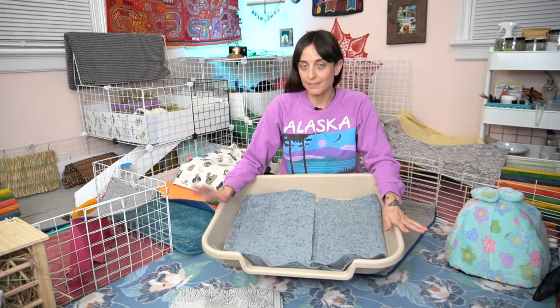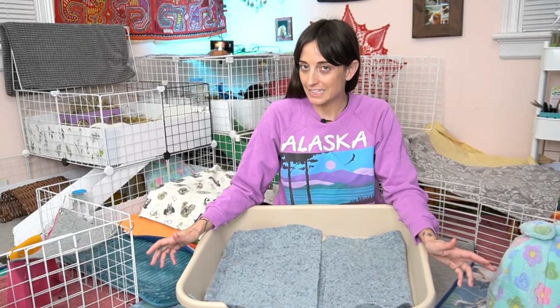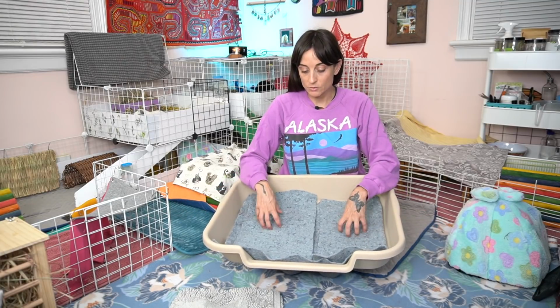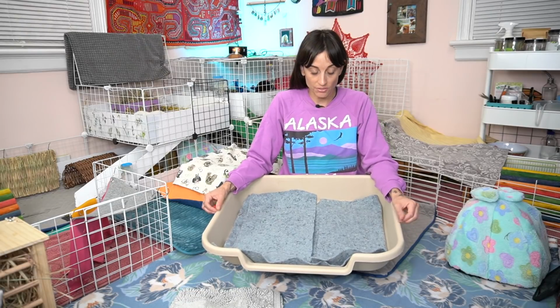This is a cat litter box. Someone gave it to me and I think they got it off of Chewy. I've looked again to buy another one. They are kind of big, so I opted against getting another one, and they're kind of expensive. If you have a free roam space or you have cages that are really big, I do really like this because it's so easy to clean and they're so thick and durable.